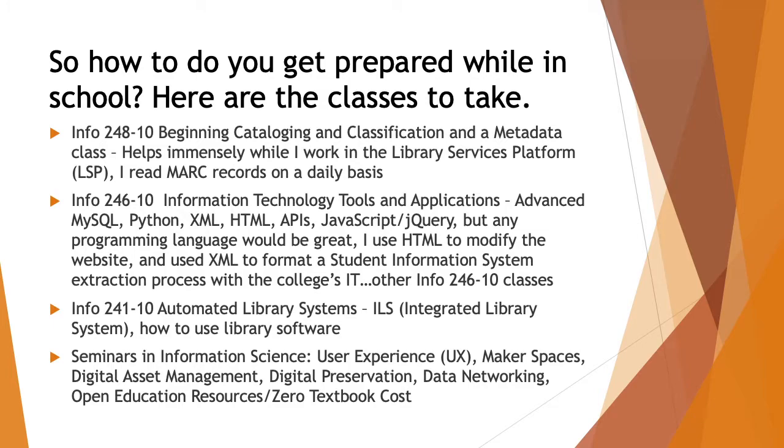Also, you might want to look into taking the automated library systems class. That's a class on the library software, the technology that makes books and other database articles, other information available for patrons. Take a look at the seminars. If something looks really interesting, like cutting edge, I highly recommend taking that class. So some are coming up, like user experience. I saw a makerspace class, digital asset management. Try to take those as well after you're done with your core classes.